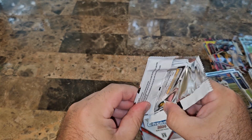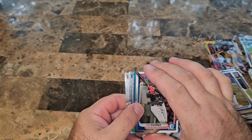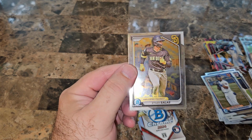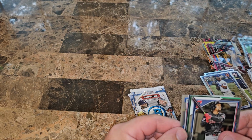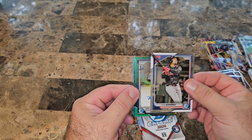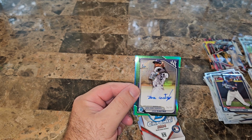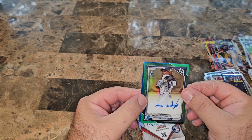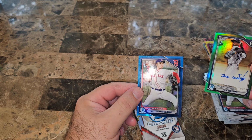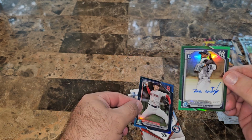All right, three packs left. And we haven't seen much in this box. We gotta have some color in our auto. We got a green and a blue, so one of them's probably not our auto. Jose Ramirez. Ethan Salas. Peña. All right, green. That is our auto. Jose Castro to 99, Yankee. And it's a beautiful card. Nagyuki Uwasawa to 150. I thought he was a pitcher, but he's an outfielder.